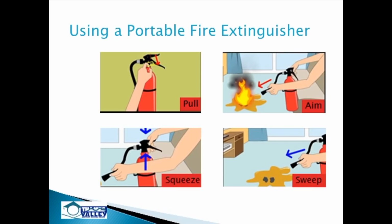A fire extinguisher can only be used to fight one fire. If it was used, even for a few seconds, please contact facility services for a replacement. Please watch the video on the next slide to review the steps in using a portable fire extinguisher.